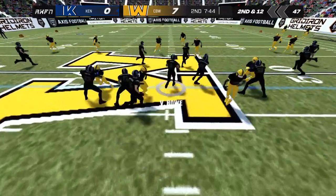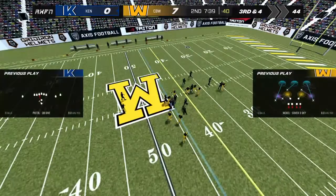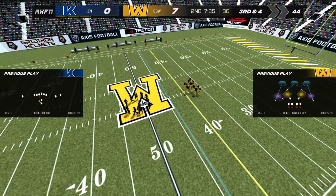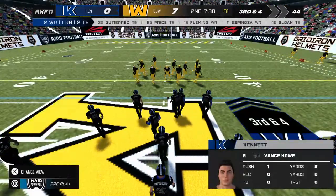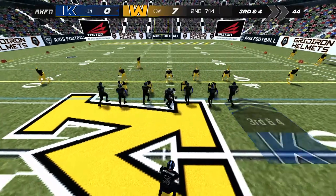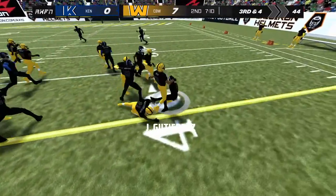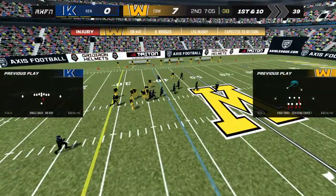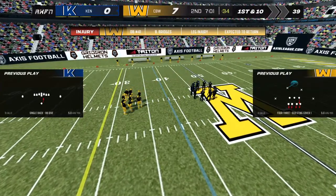Go! He tucks it and runs. A crucial third down for the offense. He sheds off the defender. You see those big linemen starting to put hands on the hips, getting a bit tired of staying on the field.